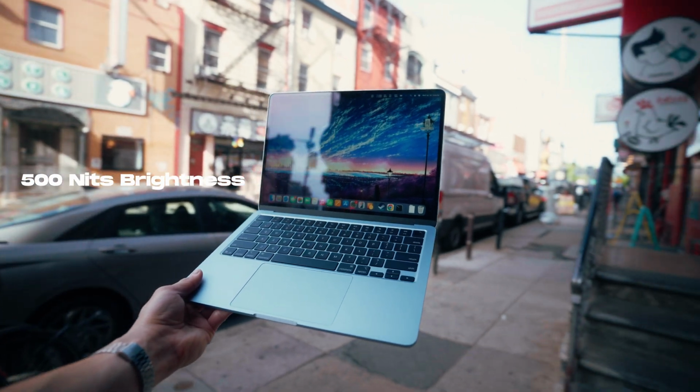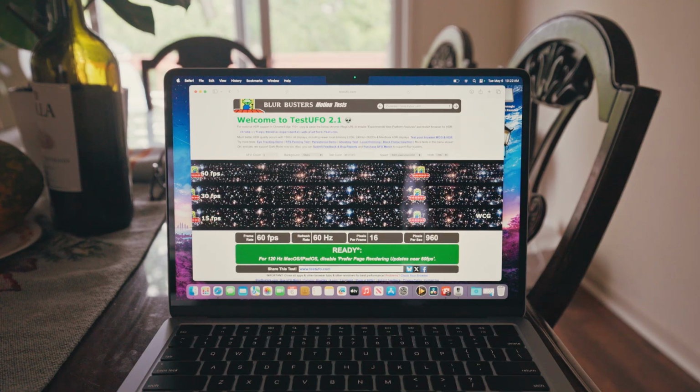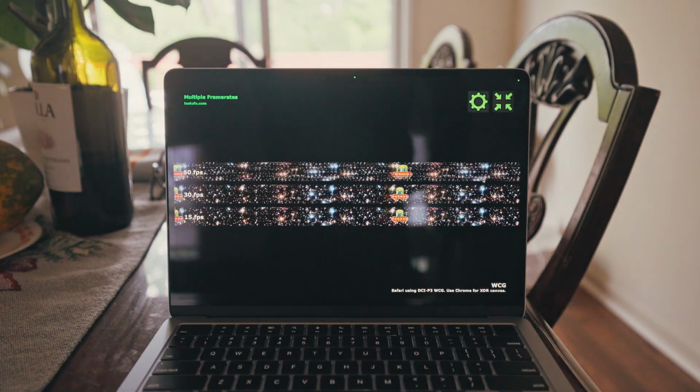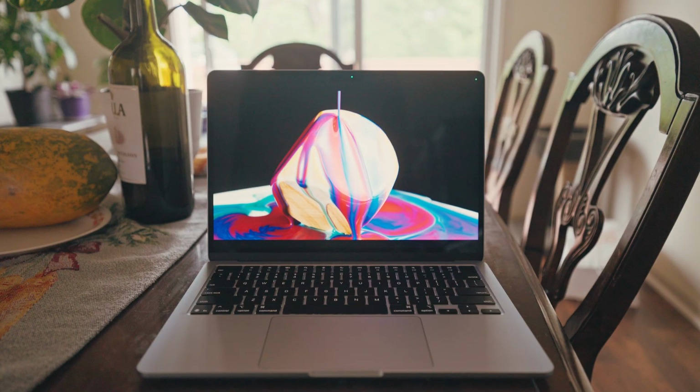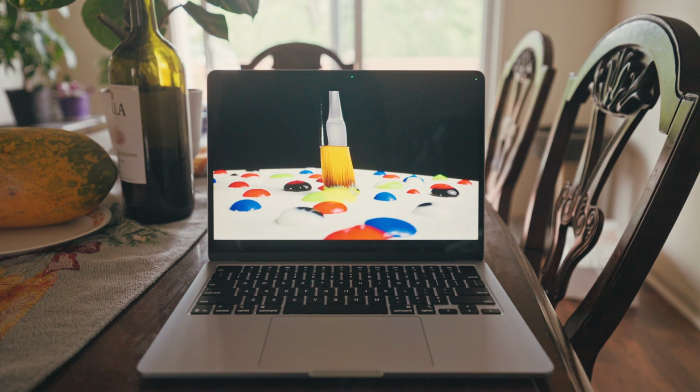And the only thing that might throw some people off is that we're still locked at 60 Hertz. So yeah, coming from something like an iPhone 15 Pro Max with a ProMotion display or any laptops like Samsung with a high refresh rate, this can feel a little bit choppy. But hey, I think the trade-off is slightly better battery life, so it depends on what you value more.